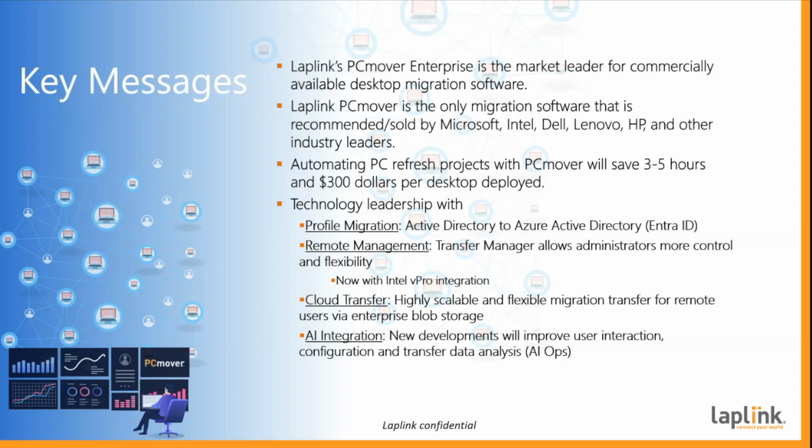We have differentiation because of the technology leadership that we have. As I was talking about, Active Directory to Azure Active Directory / Entra ID, we can do that, and we work very closely with Microsoft to provide that solution to Microsoft users. Remote management with Transfer Manager, also now with vPro integration. We have cloud transfer, and again, that's not OneDrive, that is enterprise blob storage, but that goes hand in hand with remote transfers. And lastly, we are working very hard on AI integration. We have new developments to improve user interaction, and of course transfer data analysis, what people call AI ops. You will see more about that in the coming months from us.